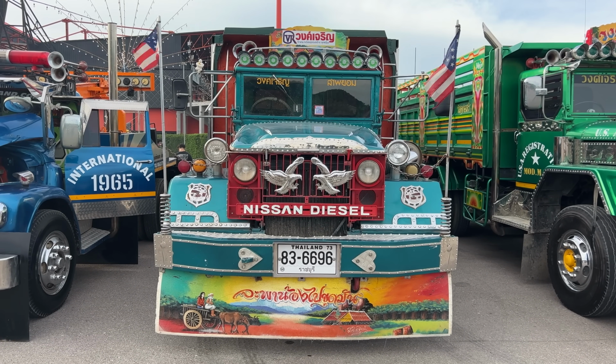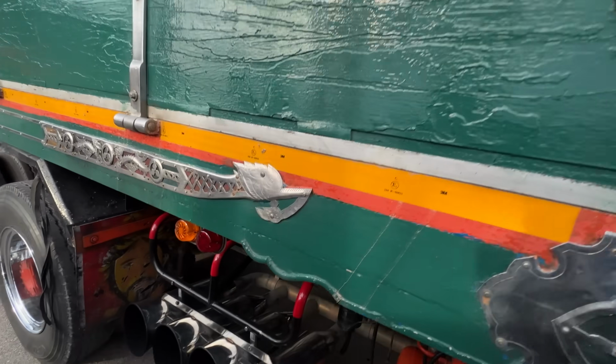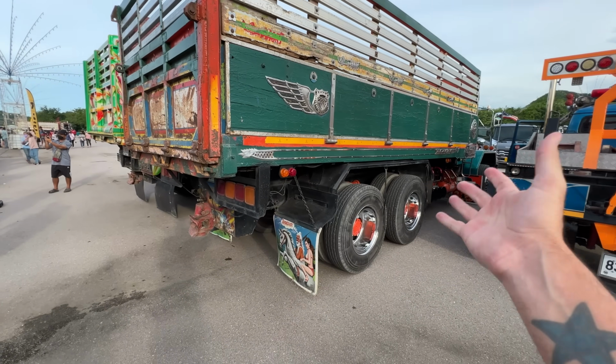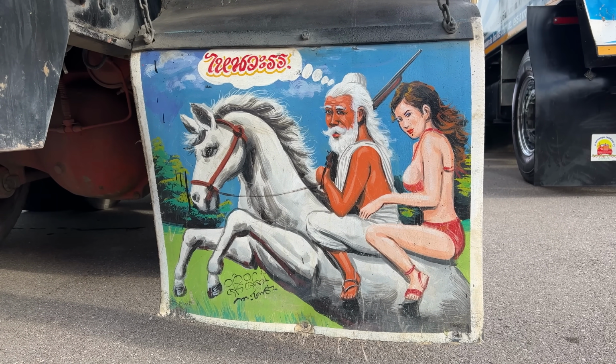Like seriously, parts of this truck are wood. And of course, the massive exhaust, because all big rigs in Thailand, you gotta have your massive exhaust. But these trucks are super old school. Look at his mud flaps with the shotgun and the hot white girl.